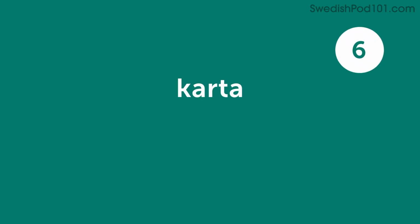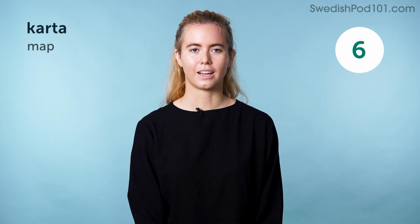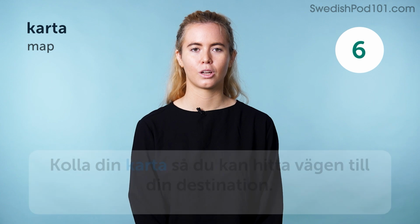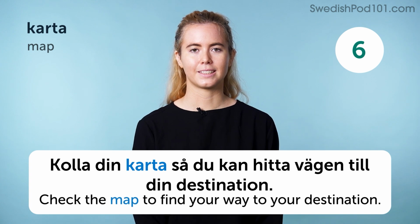Karta, map. Karta. Kolla din karta så du kan hitta vägen till destinationen. Check the map to find your way to your destination. Kolla din karta så du kan hitta vägen till din destination.